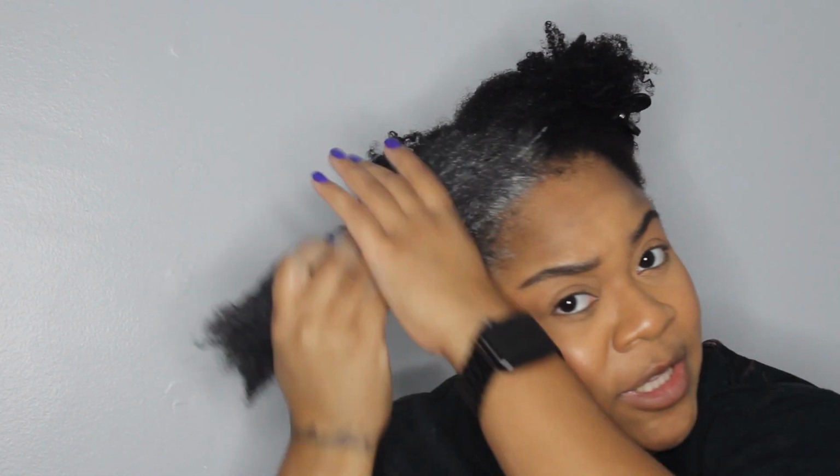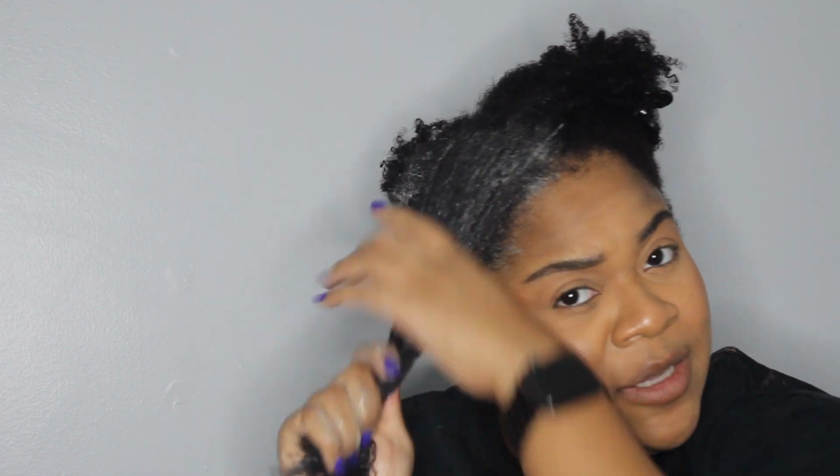FYI, you are not getting a lot of slip from this at all. It feels very refreshing putting it on my scalp, and I don't know if that's because the product is just cold or if it's like the ingredients in the product. Might just be a combination of both. So just to get this section out the way, I'm just going to do a chunky twist and move on to the next section.